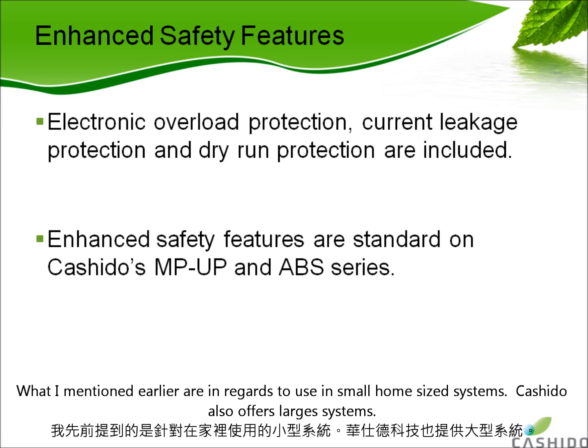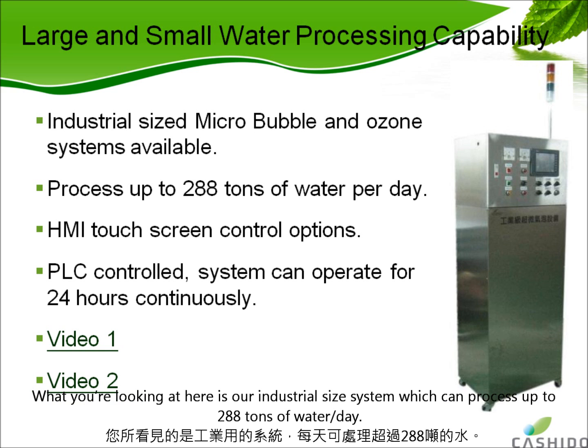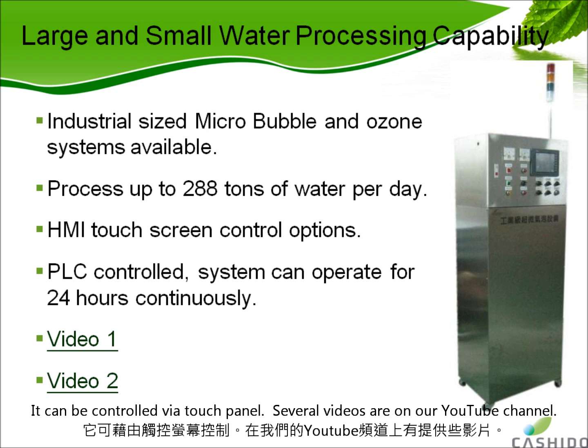Now, what I mentioned earlier is regarding use in small tubs for home size systems. Now, Cashido also offers large size systems. What you're looking at here is our industrial size system, which can process up to 288 tons of water per day. It can also be controlled via touch panel.